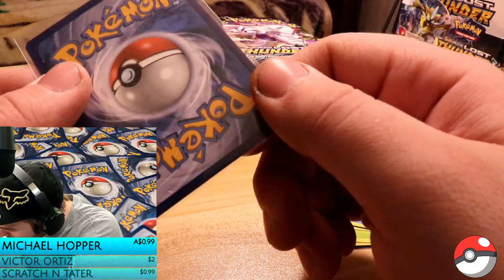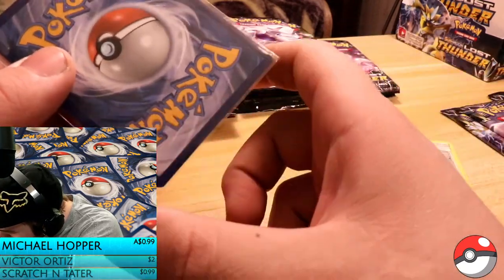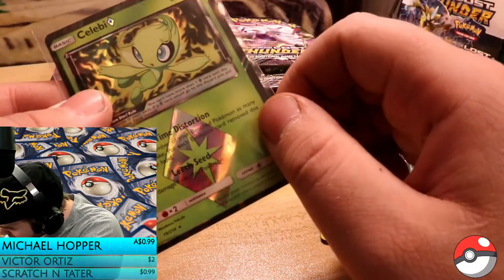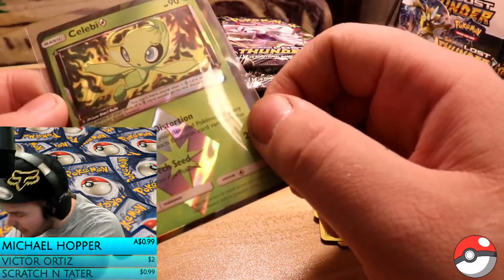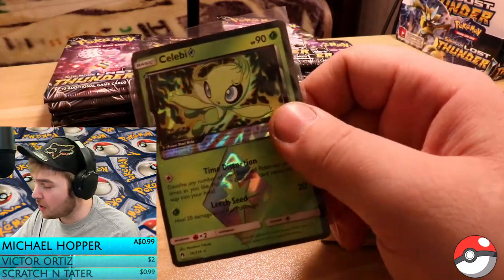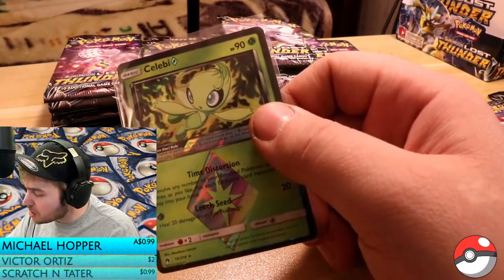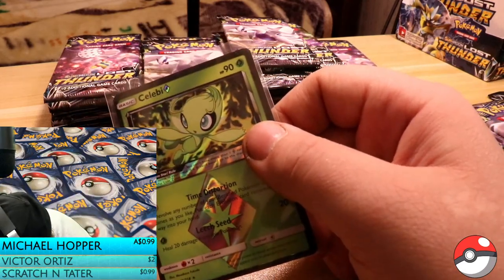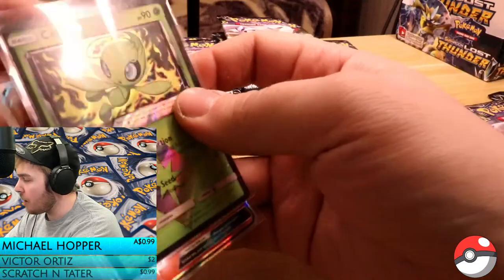Looks pretty good. See a little bit of whitening on the edge, but just barely. It's a nice looking card. So, all right, we got a Celebi Ultra Prism card, a Marshadow GX in the very first pack. That's great. All right, let's go to our next pack.